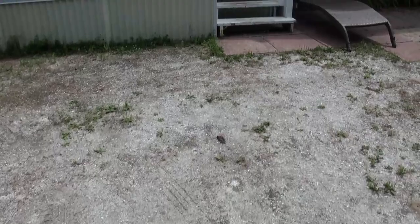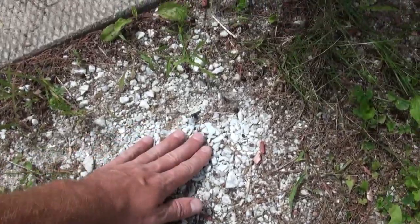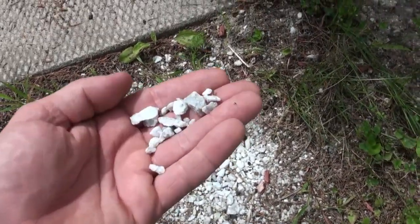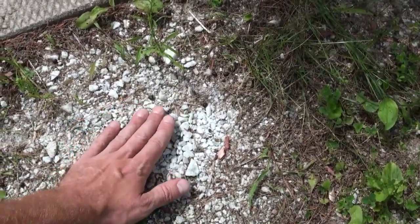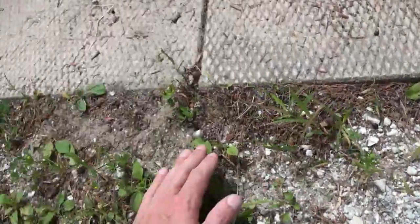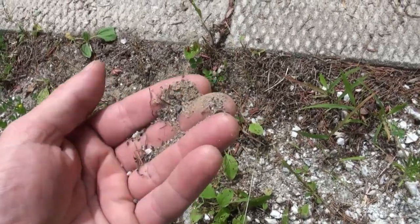A long time ago, this would have been a really nice driveway. This is what it used to be, like half-inch crushed quartz, but all of that has been taken over by weeds and sandy dirt like this, which gets on our shoes.